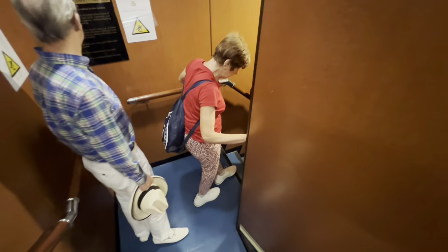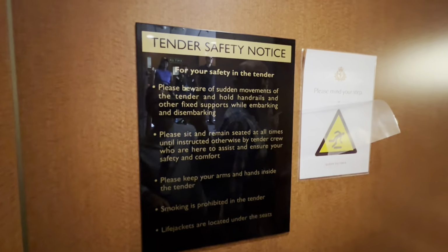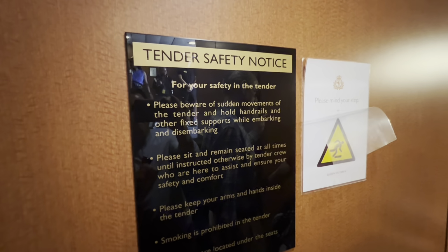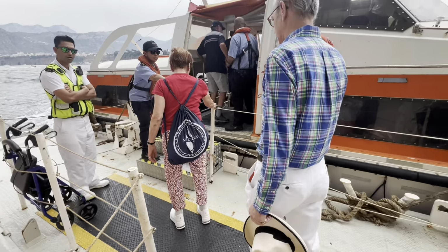Sorrento is a tender port, so the first challenge is the queue to get onto one of the tenders to ferry us to the shoreline. I know not everybody likes tenders, and they're certainly not as convenient as just strolling off the ship onto the dockside, but I find them quite good fun.